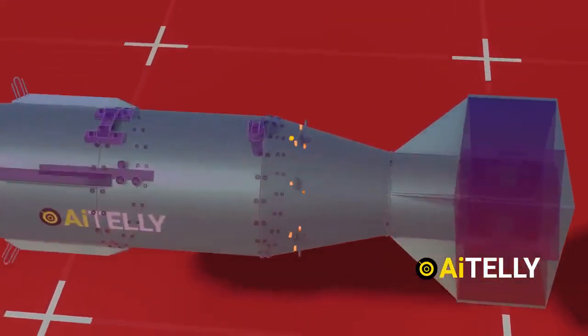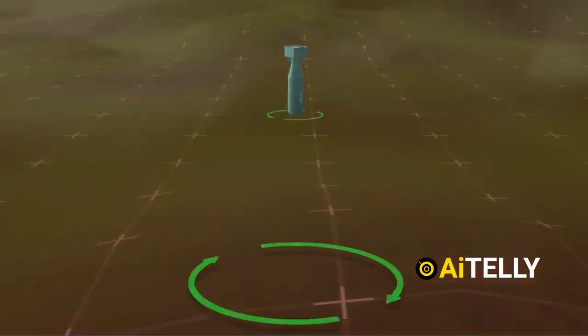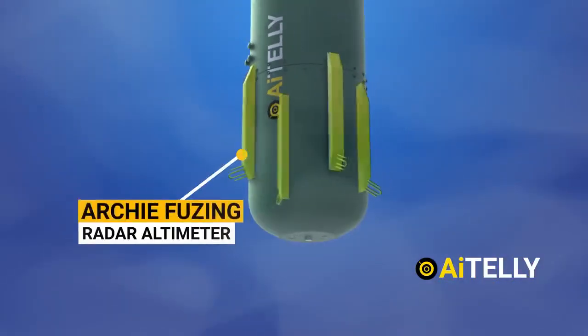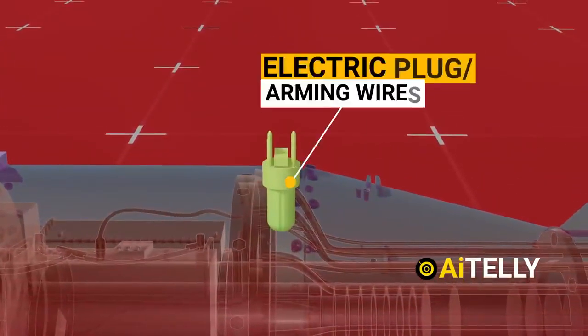These are the barometric sensing ports and manifolds. The barometer helps to identify the altitude at which the bomb is located so that it can activate this Archie fusing radar altimeter, which is these curvy-looking objects that activates before reaching the ground. Just above it is the electric plug, and some refer to this as the arming wires.